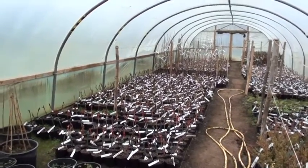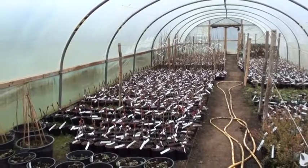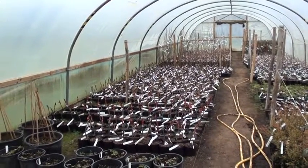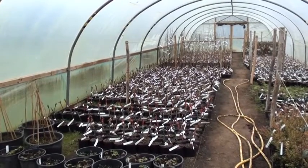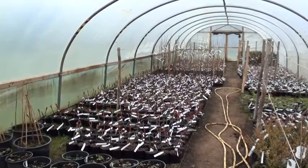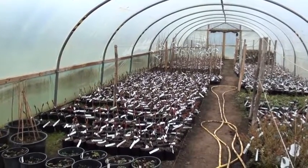So we're sort of battling with space in here and everywhere else for some of our pottings. And when we get some veg in here in the not too distant future, we've left a few gaps for that. But up here really it's pot, pot, pot, pot, pot.